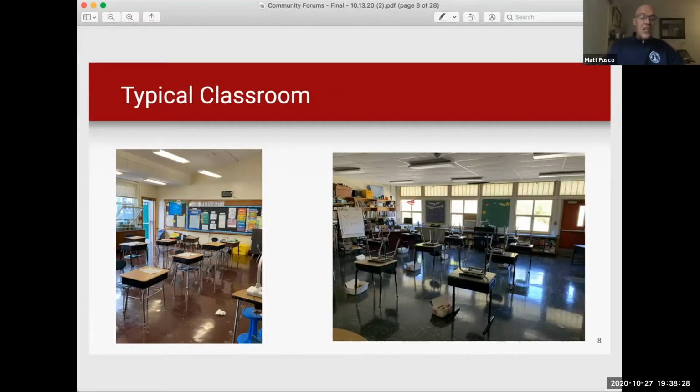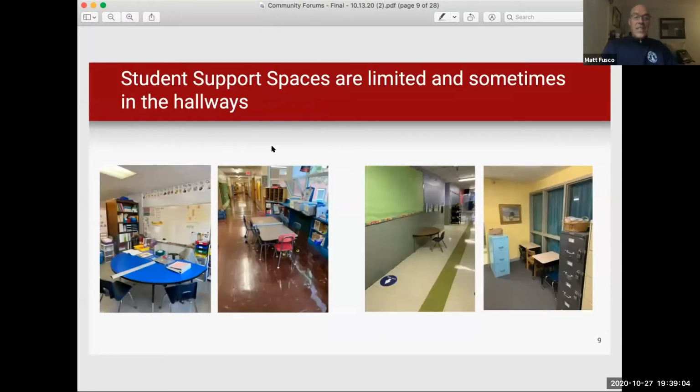To your left is an East Gloucester classroom. To the right is a Veterans School classroom. As you can see, pretty dark. They do appear to be spacious, but that is mostly because we've cleaned the rooms out of any extraneous furniture due to COVID, so that we could get spacing between students as much as possible. Like I said, the classrooms are very old. So we've had difficulty with wiring for some of the newest technology. As you can see, they're dark. So that's an issue.